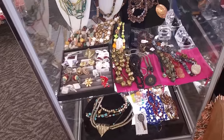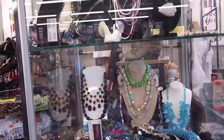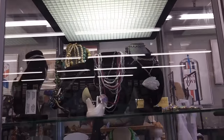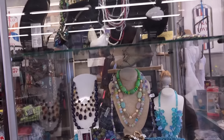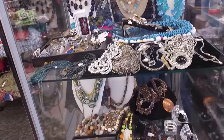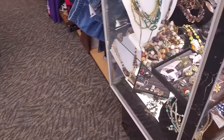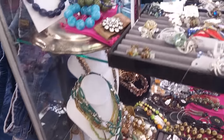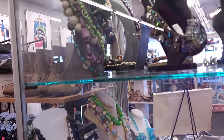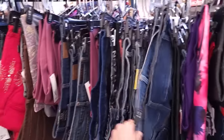This case right here is owned by Hudson Vintage, and she has a YouTube channel, of course. You've heard me talk about her many times. And so you can get a preview of things that will be arriving here in Las Vegas by watching her videos. And we love representing her. She has an amazing eye for some pretty fantastic jewelry. And again, these items will be coming up for sale on First Friday as well. We do have a boutique section here, we just changed over.